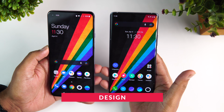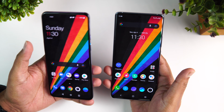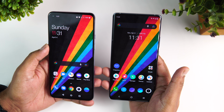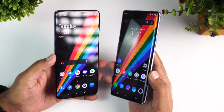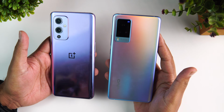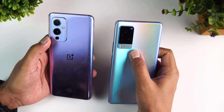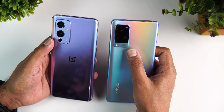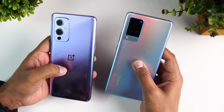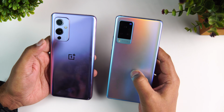One thing that stands out on the Vivo X60 Pro is the curved display, which gives a slightly premium aspect. The OnePlus 9 has a flat display, while the OnePlus 9 Pro has a curved display. In terms of design, both are really good looking devices. The Vivo X60 Pro and the OnePlus 9 have quite similar camera placement, and the camera rectangle layout also looks quite similar. We have a glossy finish on the OnePlus 9, while it's a satin finish on the Vivo X60 Pro.